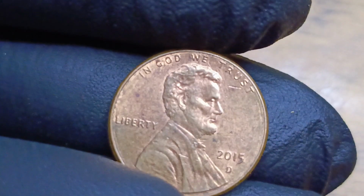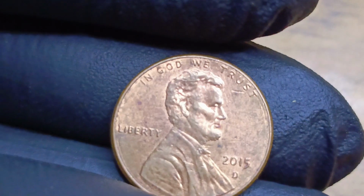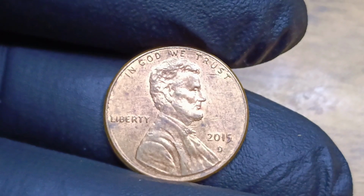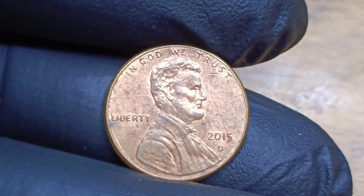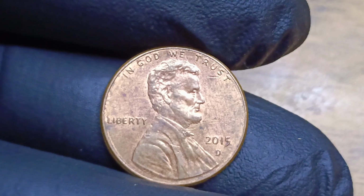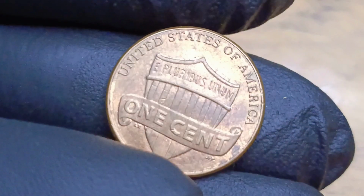Now, let's set the stage. The Lincoln cent, first introduced in 1909 to commemorate the 100th anniversary of Abraham Lincoln's birth, is one of the most iconic coins in American history, designed by Victor David Brenner, featuring Lincoln's portrait on the obverse. In 2015, the Union Shield on the reverse, symbolizing unity and strength.